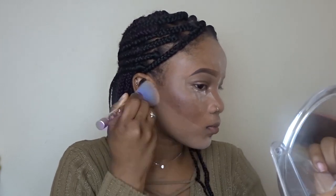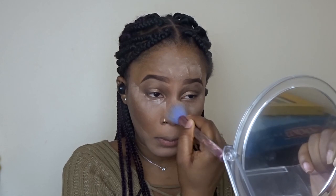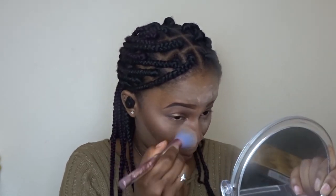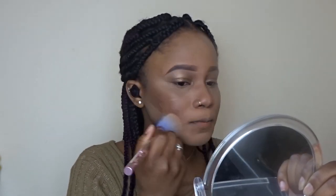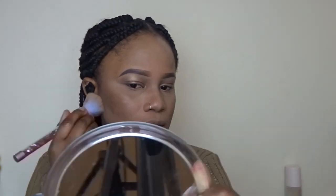Put powder everywhere. Everything's already coming together. On the nose? I've powdered my entire face. Wonder. Looking like a ghost. What a ghosty look. Now I'm dusting everything. I have to dust it so that I come back and I look nice. Everything looking good. Wonderful.